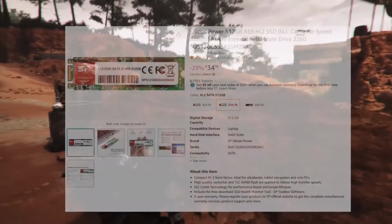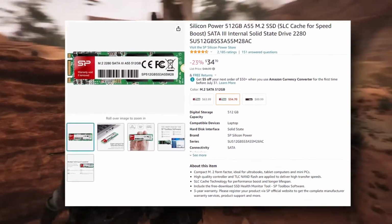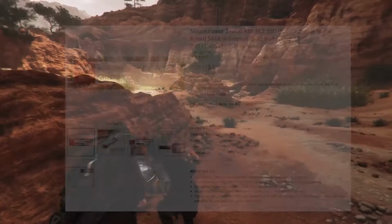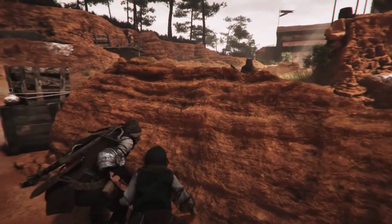As for the SSD, we're looking at a 512GB M.2 SSD, and a lot of AMD boards support M.2 drives, and usually some M.2 drives are actually cheaper than SATA, but it will perform the same if not better, and you're getting fast boot up times and loading speeds.